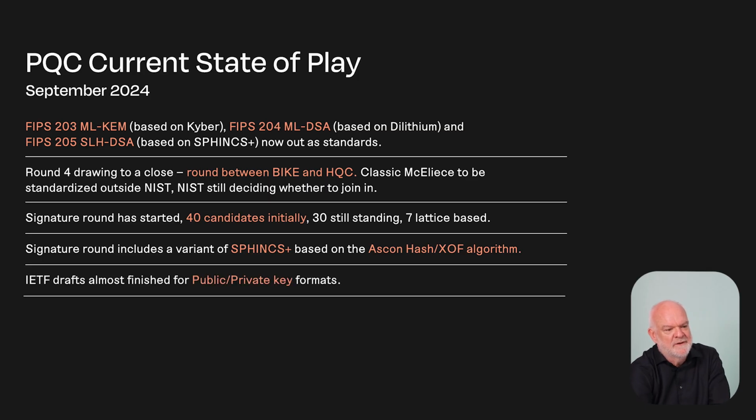And the other thing that's going on, of course, is with new algorithms, we need new public key formats, new private key formats. The public key formats are pretty much decided. There's still a few conversations going on about how private keys should be done. And the IETF drafts that are going through in the process, which will document this, are currently getting finished up right now.